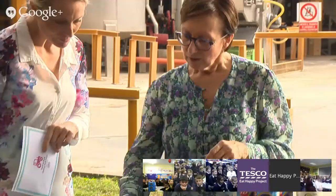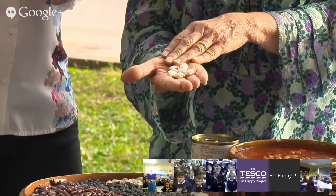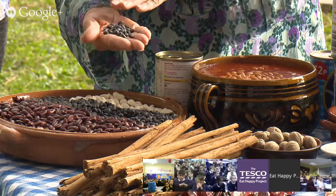There are hundreds of varieties of beans. So we have just some here to show you. We have butter beans, which are very good for salads. And we have black beans. Black beans are good for salads and soups as well.